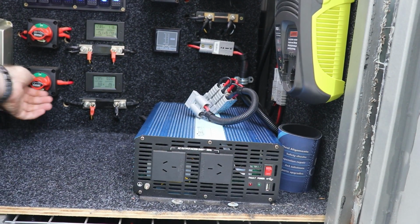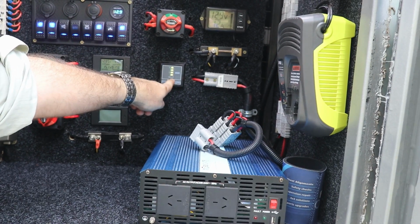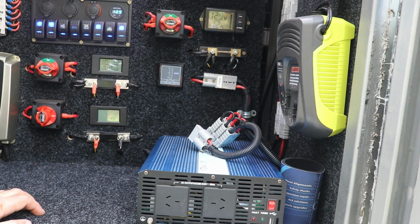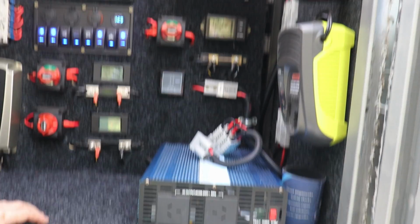The other thing, we'll just turn that off for a moment. Up here we've got a little water meter. That shows us the amount of water we've got left in our water tank. So push that button in and we can see how full the tank is. They're pretty easy to whack in, guys. If you ever want to do something like that, you just go to some of the places where they carry the water tanks. They'll have the little meters there.